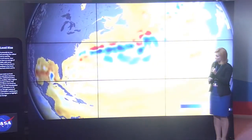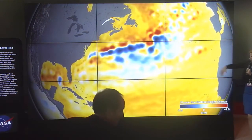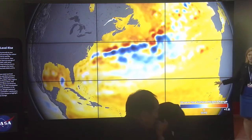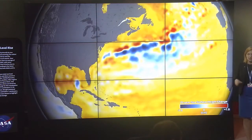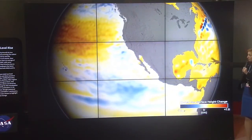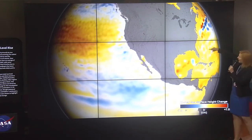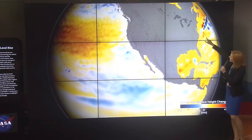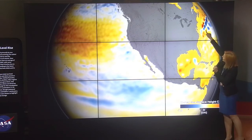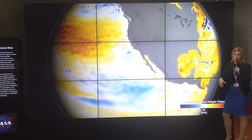Overall, all these missions tell us about how the sea level is rising or changing. On average, since the satellite record, since 1992, there has been an increase in sea level of about 3 inches or 8 centimeters. But as you can see here, that's not uniformly distributed across the globe. As we had before, in the Gulf Stream, you have sea level that's lower than you have higher. The red means higher, blue means lower. And this is mainly due to a difference in that Gulf Stream that I mentioned before, which we can speed up and slow down.